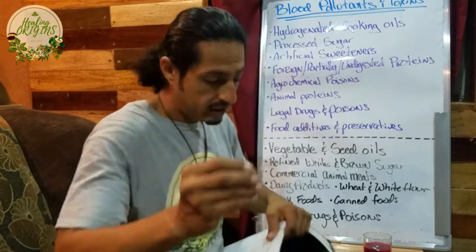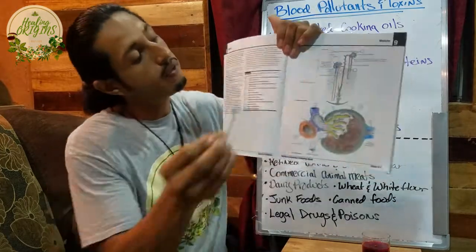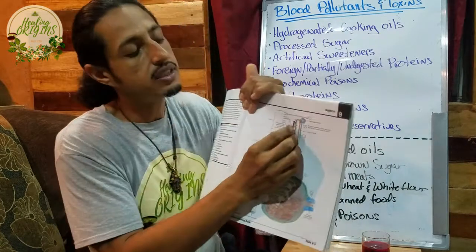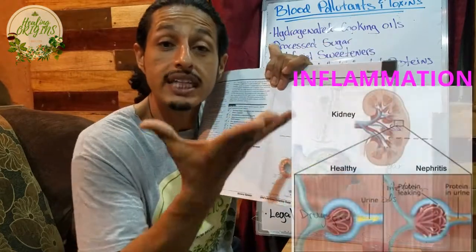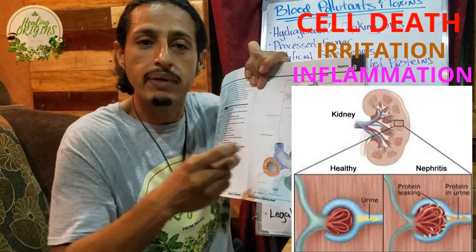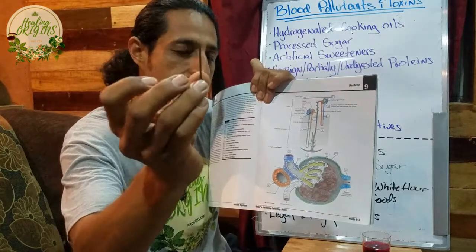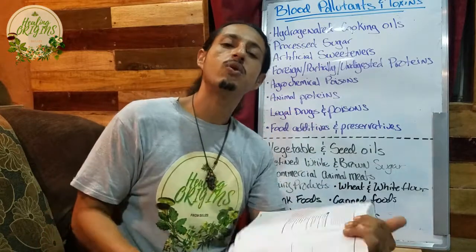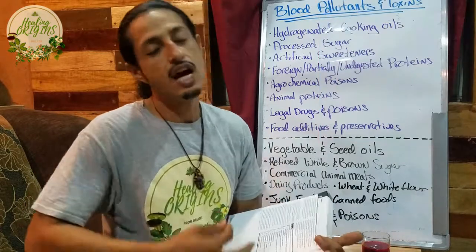Imagine this toxicity, meaning it comes from all of here, and it gets filtered and stuck right here. Maybe our blood is thick and polluted already, and there's a toxin stuck here. What is going to happen is it's going to affect the surrounding area. It's going to cause inflammation, irritation. It's going to cause cell death. What is then going to happen if this nephron starts to die out or decay because of the toxin that is here? Something is going to want to clean it up, and that again is going to be bacteria. Our bacteria will want to clear up the mess. That's how our bodies work.